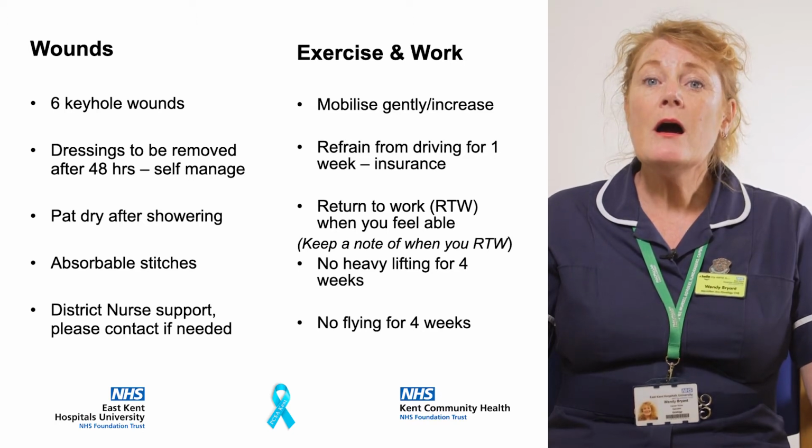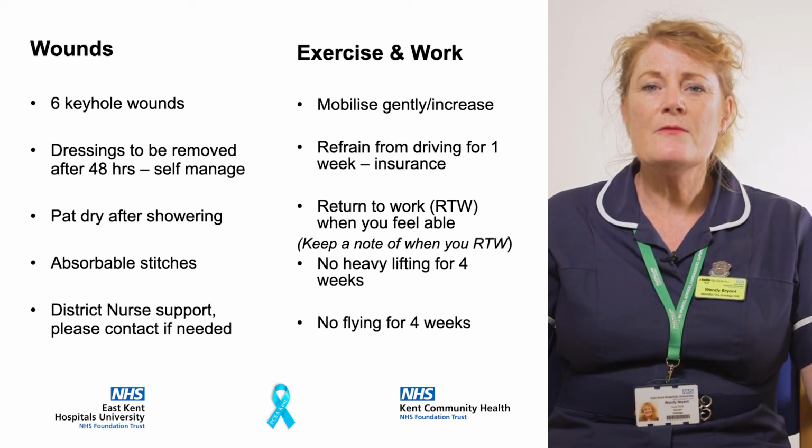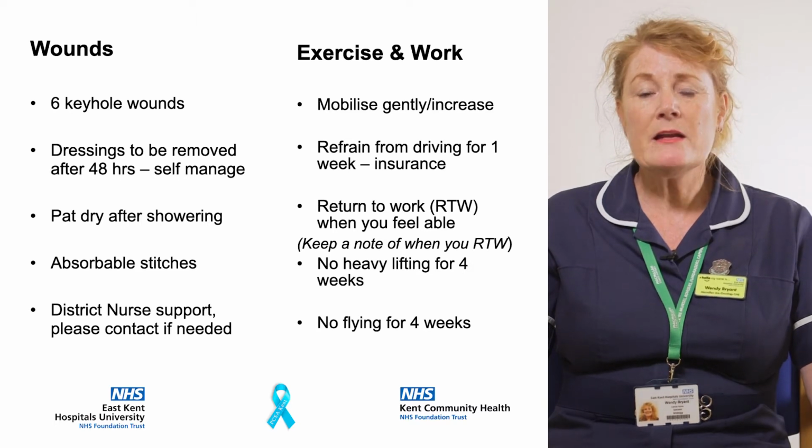You can shower after 48 hours and then remove your dressings carefully. Please be gentle when drying yourself and ideally do not direct any water jet stream directly on the abdomen.